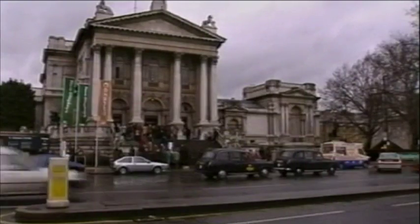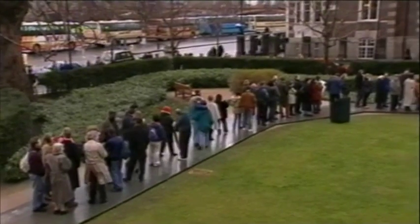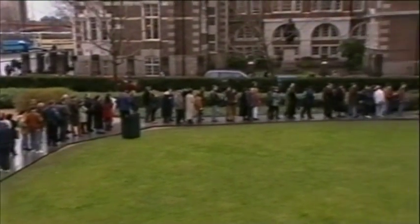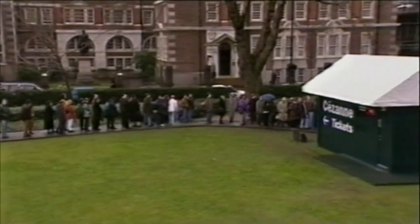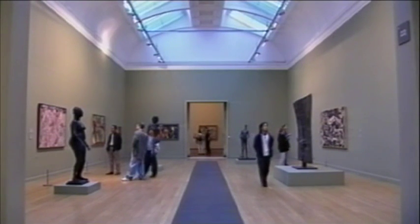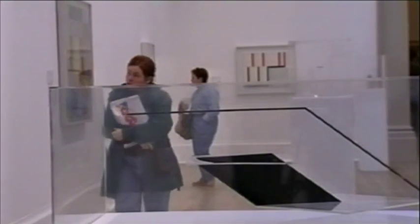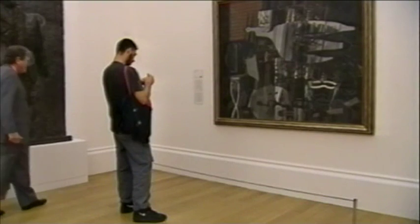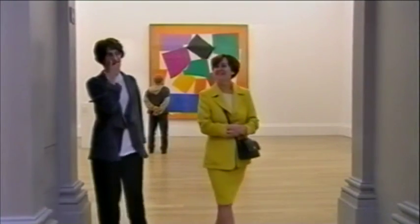For the Tate, the new museum has been an ambition for over 10 years. They were running out of space at their London gallery on Millbank. Here they had British art of the last 400 years and international modern art side by side as uncomfortable neighbours. Only 10% of the collection is on display. The rest, including many masterpieces, is in storage.